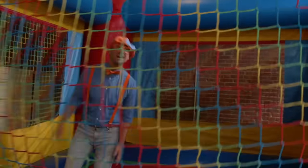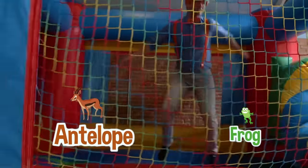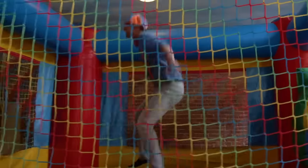Whoa! There's so many frogs, antelope, kangaroos. Look at them all. Woohoo!